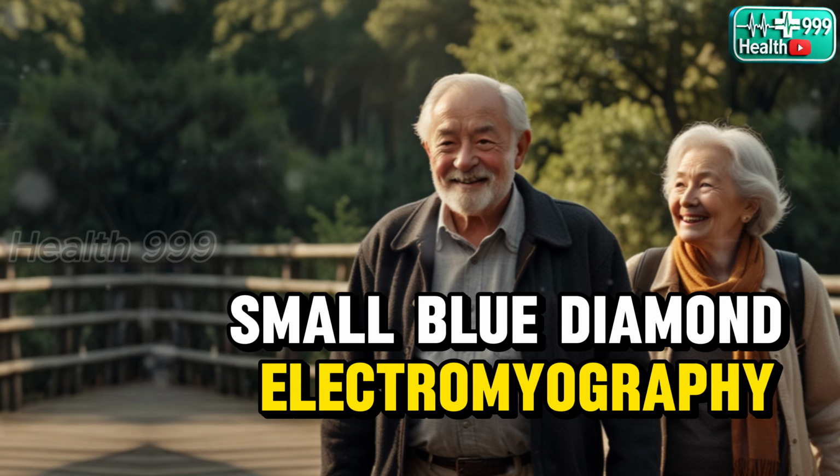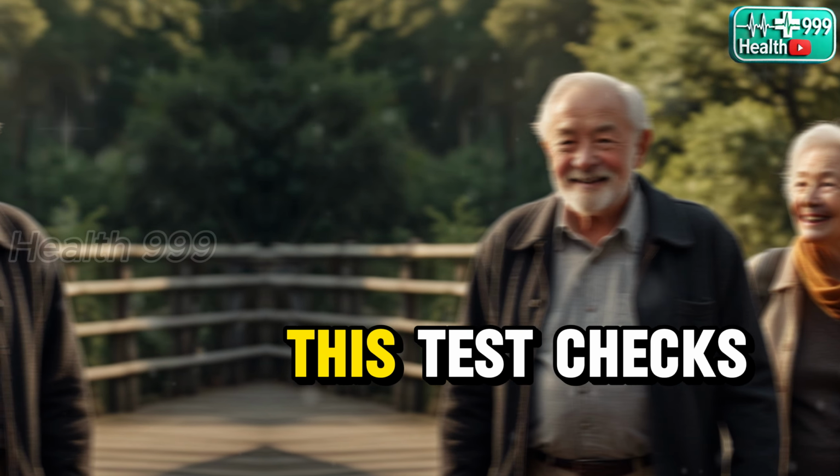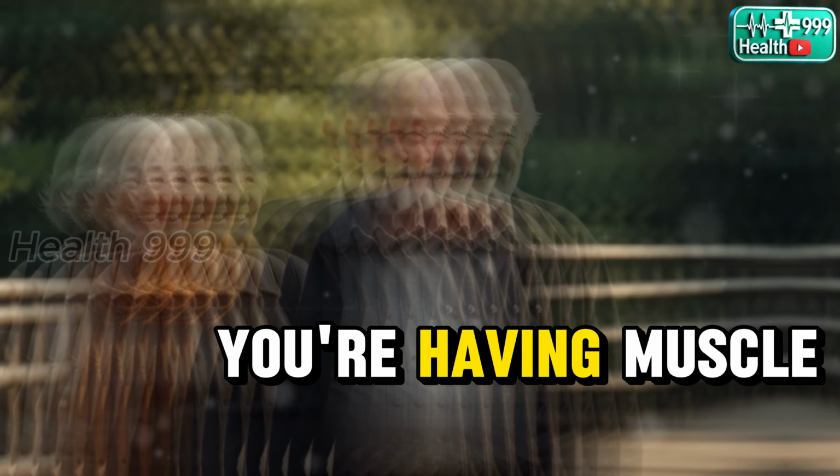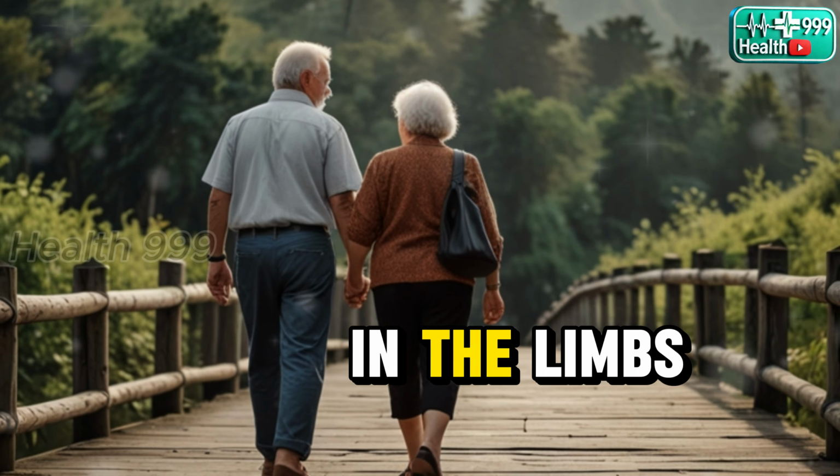Electromyography, EMG. This test checks how well your nerves and muscles are working together. It's used if you're having muscle weakness or shooting pain in the limbs.